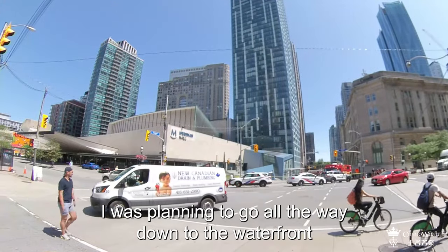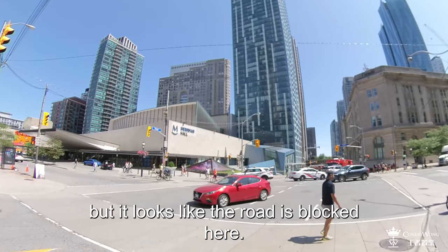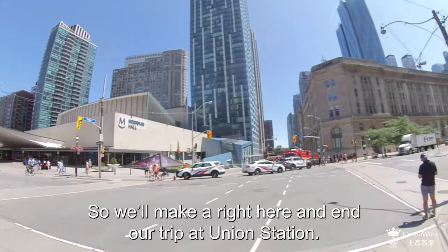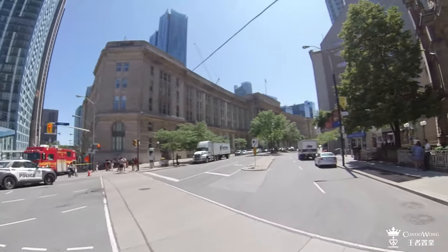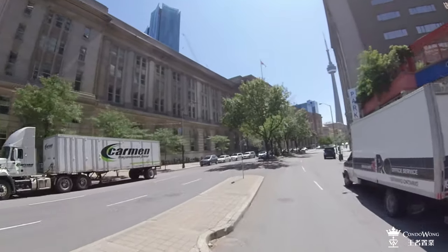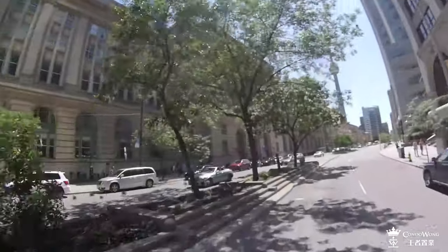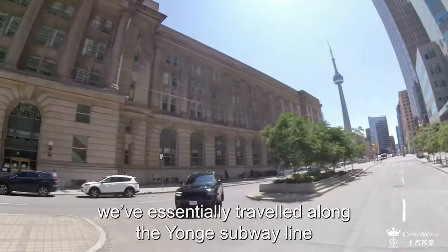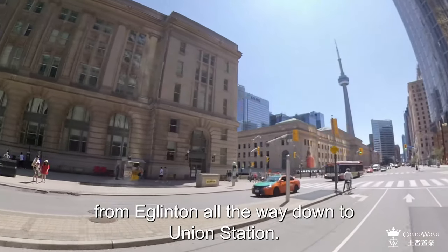I was planning to go all the way down to the waterfront, but it looks like the road is blocked here. So we will make a right here and end our trip at Union Station. Today, we have essentially traveled along the Yonge subway line from Eglinton all the way down to Union Station.